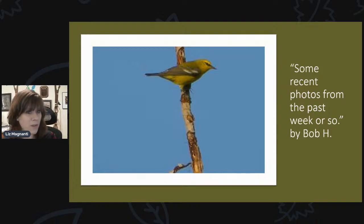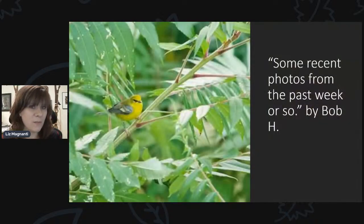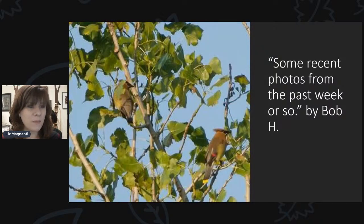A blue-winged warbler. So normally we talk a lot about warblers in the early spring, and we don't see too many of them as we go on into the summer months, at least not the big diversity that we usually see early in the spring. You'll probably find, and if you go out anywhere, you can find yellow warbler, you can find common yellowthroat. They both not only are here all summer, but they sing a lot, so they're easy to find. But here's a blue-winged warbler, so that's a pretty cool sighting of another bird that Bob saw probably in his yard. And then some cedar waxwings here.